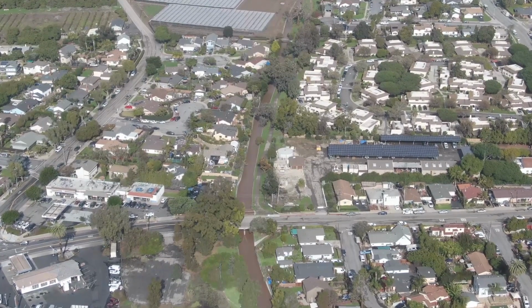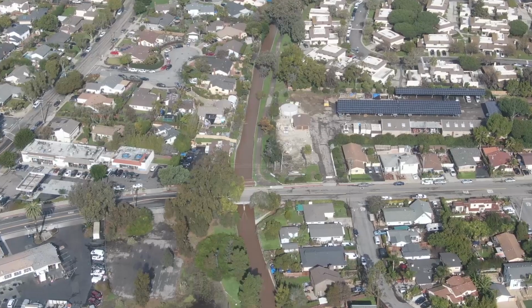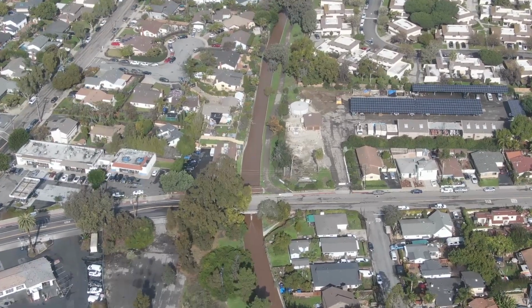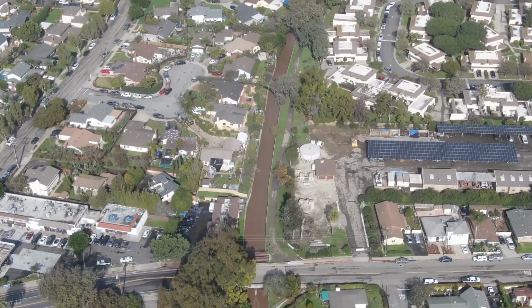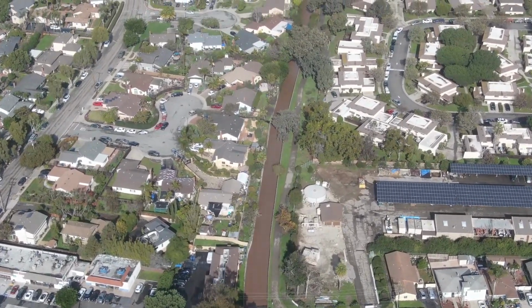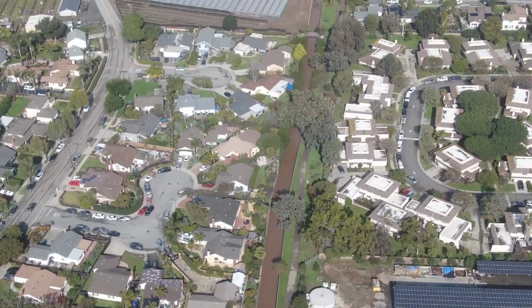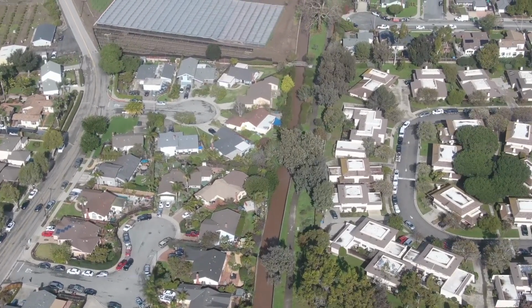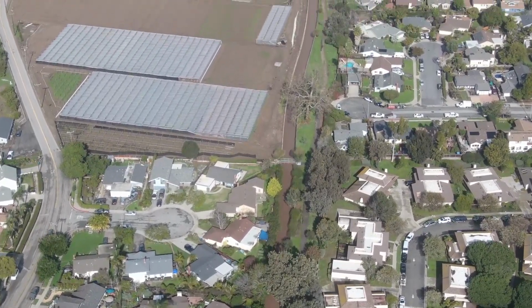So right in the bottom left corner is the 76 gas station. Shout out to Brisbane. This is the Santa Monica Creek. This is a little canal that was put in after the 1969 flooding that occurred, similar to what happened in Montecito 5 years ago. A similar situation happened in Carpinteria, where we got lots of boulders, lots of pictures online, the History Center.